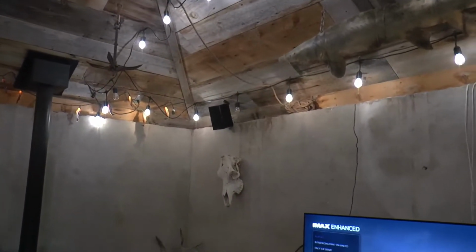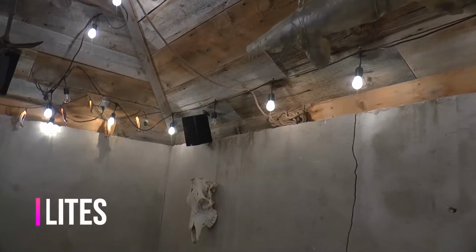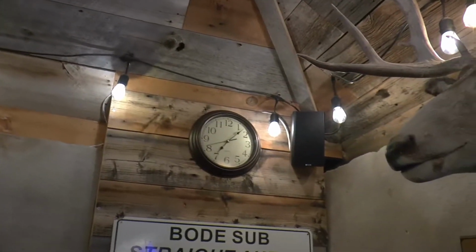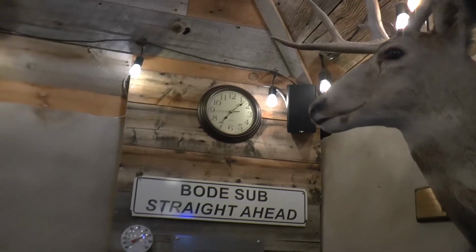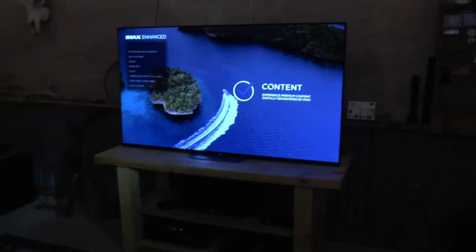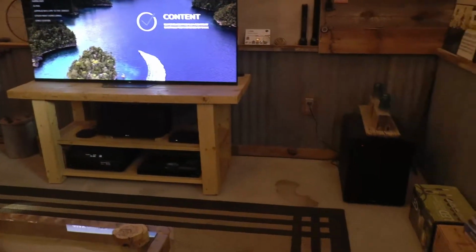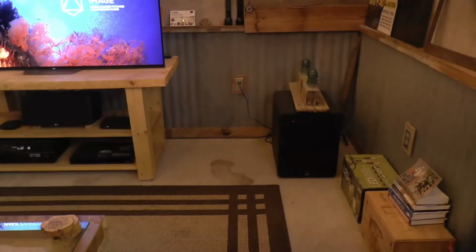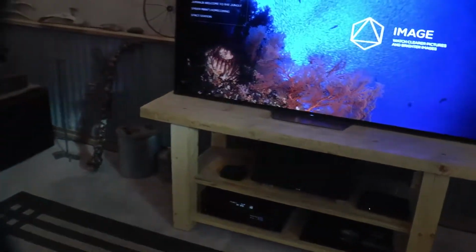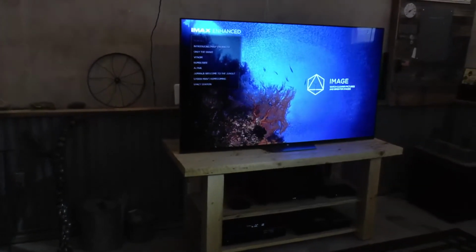And then upstairs here we have a couple, I believe those are SVS Prime little guys. There's the left channel, and then we have the right channel over here in the corner. Now, before you beat me up about speakers being up so high, the customer did not want the speakers down at our level. He didn't want them to really be seen. In fact, we had to talk him into putting the subs on the floor. I would have put them down next to the TV at ear level, but he did not want that. So that's why we didn't do it that way.